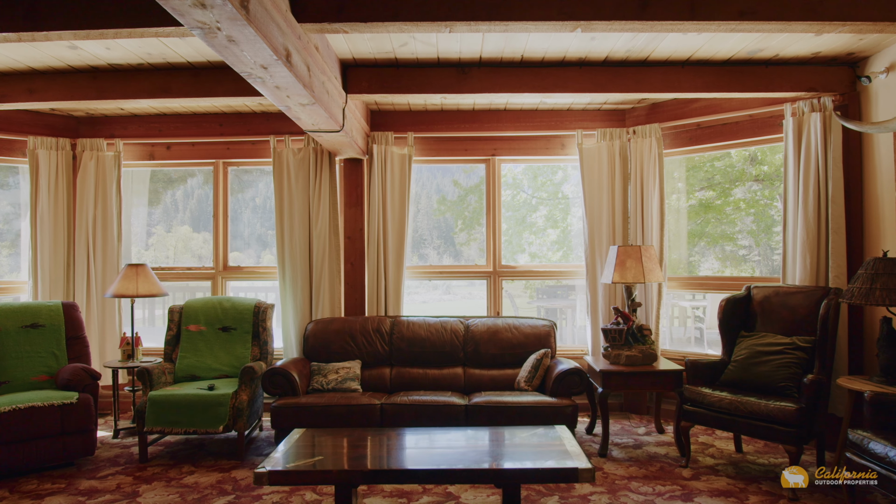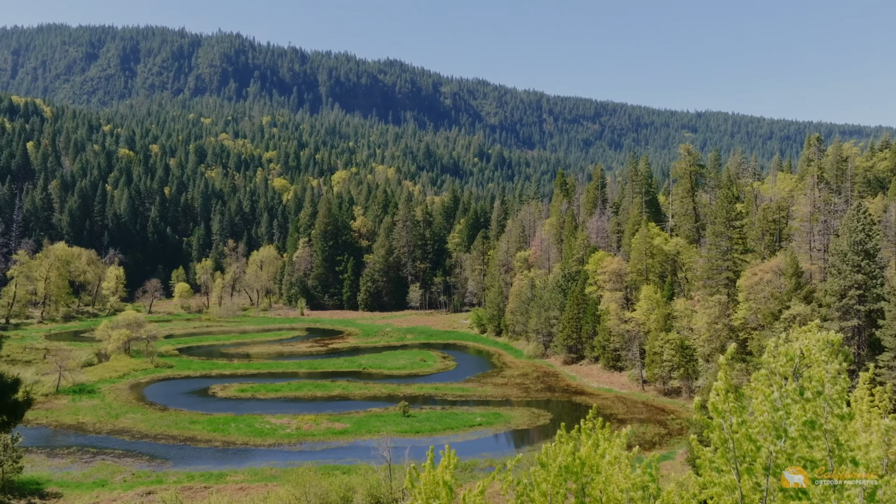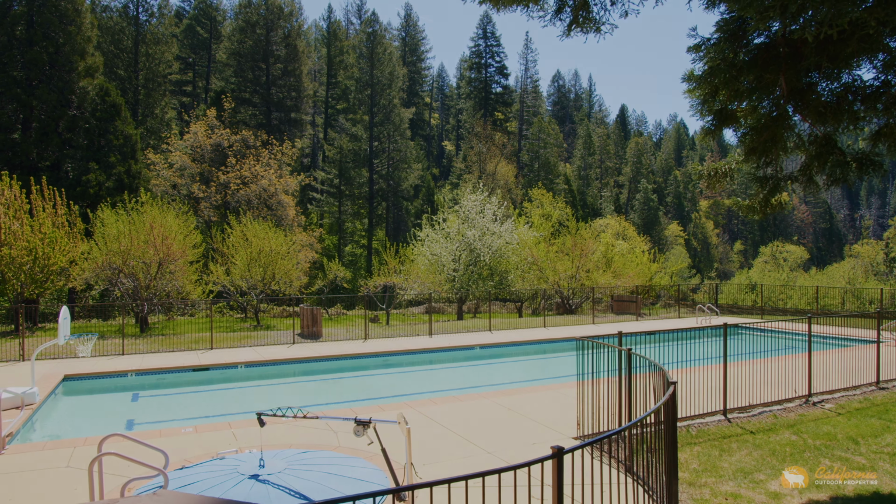Outside, there's a large deck that overlooks a gorgeous lush meadow to Spring Creek and beyond. Adjacent to the deck is the 75-foot heated saltwater swimming pool and spa.